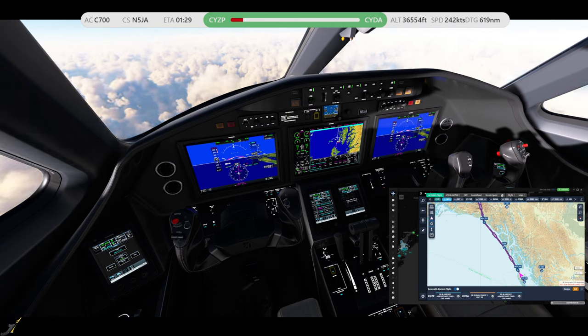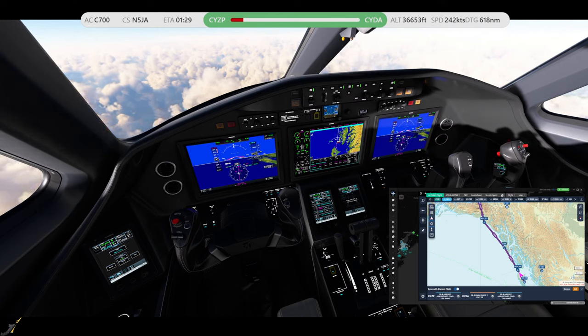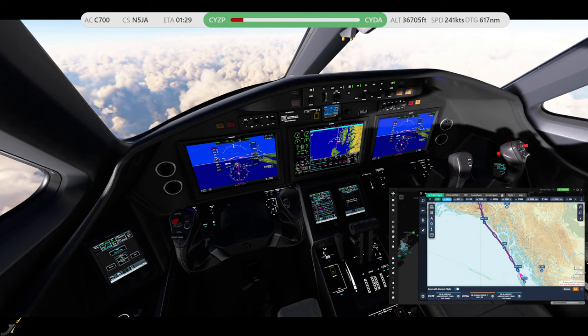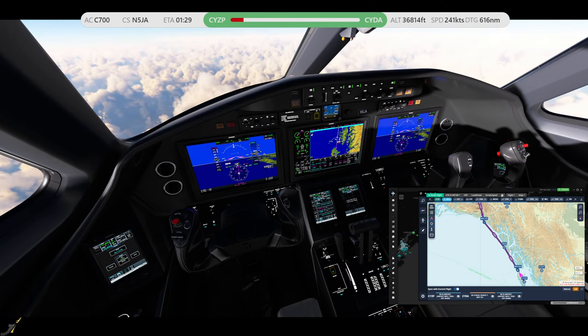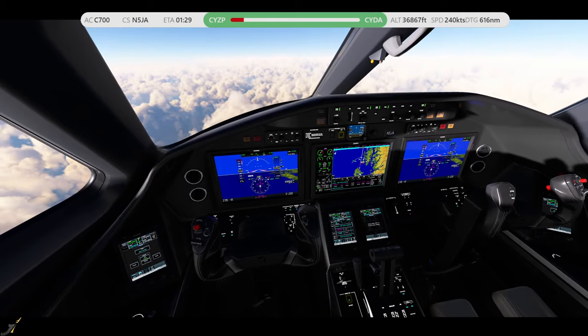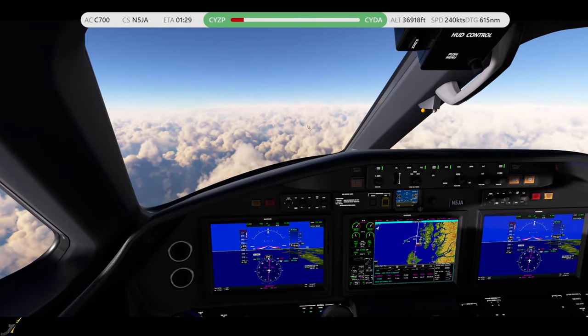Latitude outperforms the Citation 10. I could see that. Yeah, I know the Latitudes are a lot more popular than the 10s. That would be sweet if we had the Latitude and Longitude in Microsoft Flight Sim. That would be sweet to be able to fly them both, but not yet anyways. Maybe one day.